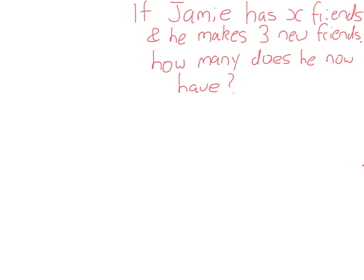You don't need to. The thing is that we have been told Jamie has X friends. Remember, X just means an unknown number. So if you don't know how many friends he already has, you can't tell me the number of friends he will have after he makes 3 new friends. Right? So your answer isn't going to be a number. But let's visualize as if it was. If Jamie had 17 and he made 3 new friends, he'd now have 17 plus 3, which is 20 friends. If he had 397 friends on Facebook maybe, and he made 3 more, he now has 400 friends.